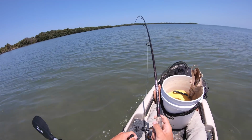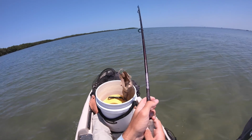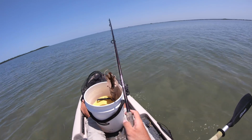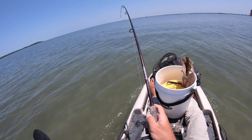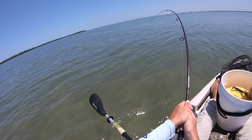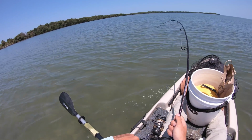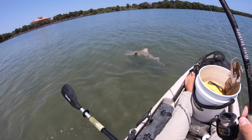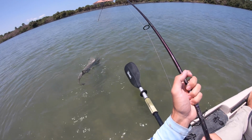30-pound fluorocarbon. Hasn't broken off yet. He's just towing the kayak right now. Use the kayak to kind of tire them out. There he is. It's about a 4-foot lemon.